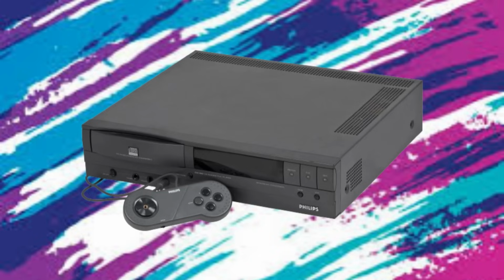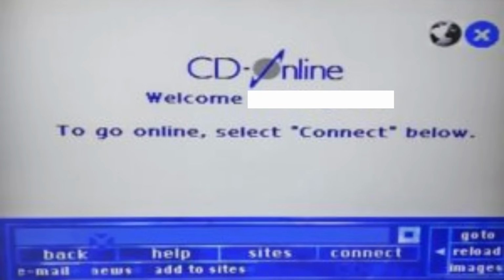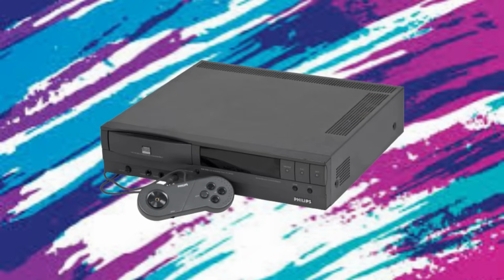The CD-i kept on until 1998 when the product line was discontinued, but the CD-i didn't die there. CD Online, the online service, continued in the UK until the year 2000 and in the Netherlands until 2007. Ultimately, all things come to an end. Between 1991 and 1998, Philips sold around 500,000 units worldwide. Many people disliked the CD-i, calling it the world's worst video game console.